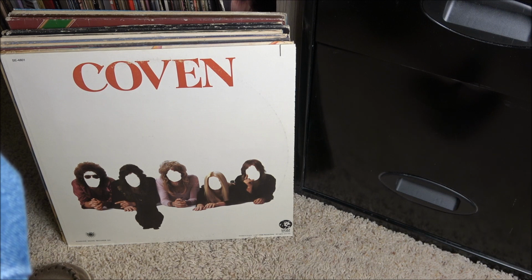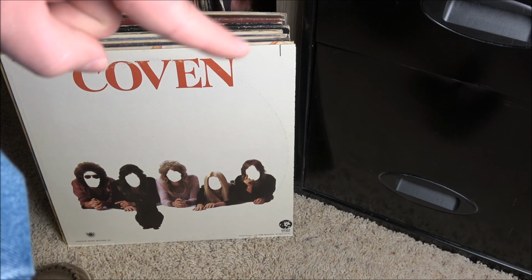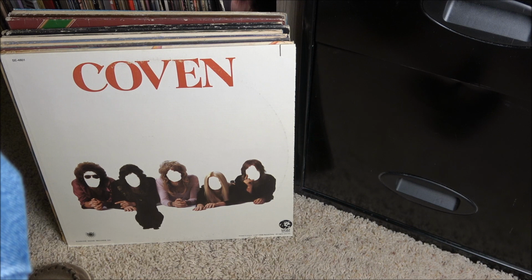$15 or so. And I paid that because, one, it's never been on CD, and I don't think it's ever going to be on CD, and two, the cutout notch notwithstanding, this thing is in absolutely perfect condition, and I got a great pass at it, and I did a little homebrew remaster for it, so I've got my own little collection of it.